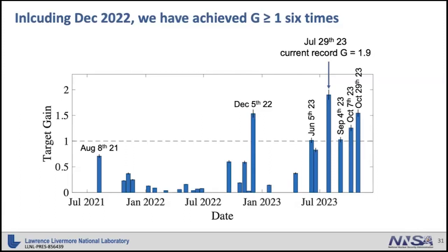We actually tried a few different things here. This October 7th shot here tried a slight change to the design, but went back to 1.9 megajoules laser energy. So it's really directly comparable to this shot here. And with a very small change, we managed to almost double the performance, not quite. So we're working on a couple of different things to try and improve the performance further.